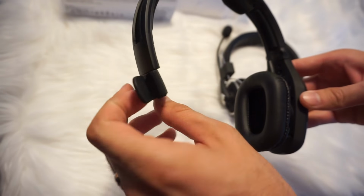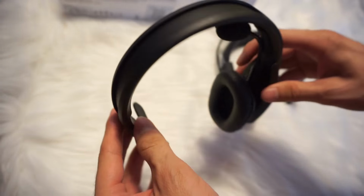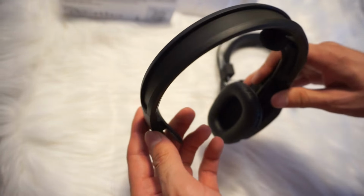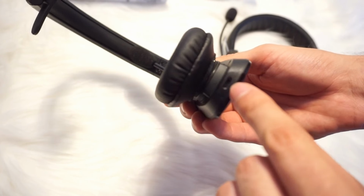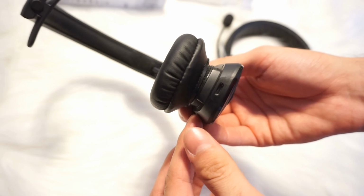This is the other side that goes in your head. It spins like this. On top right here there's nothing. It looks like it's supposed to have a plastic piece that is missing. I don't know, it just looks weird to me. And here is the micro USB charging port, same thing as the other headset.